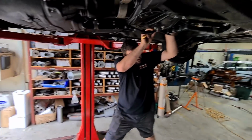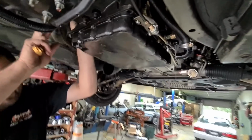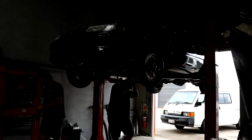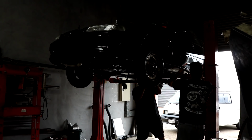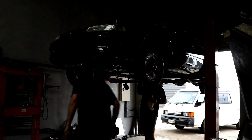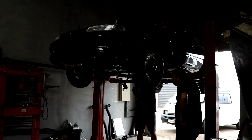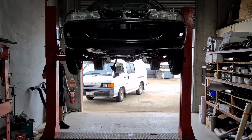Such a pleasure to work on this. Come on, mate, don't be like that. It's a machine. No need for the hatred. Engine's relinquished. We're going to have to put the car down low and then get that turbo out and get it on a crane or such. What could possibly go wrong.